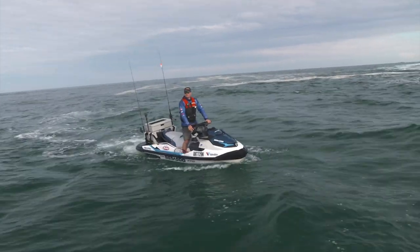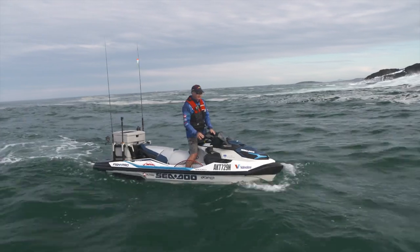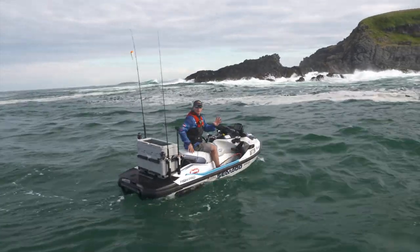Afternoon on the water. I don't think you'll get a better afternoon actually. The wind's died right off, so I thought I'd do a bit of fast fishing. I went and got some live bait just quickly there. I've got them in the tank. I'm going to see if I can't catch myself a tailor or maybe even a snapper.